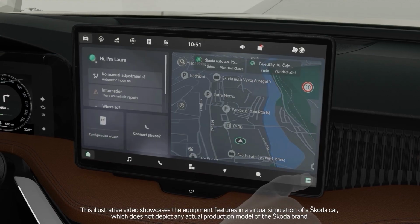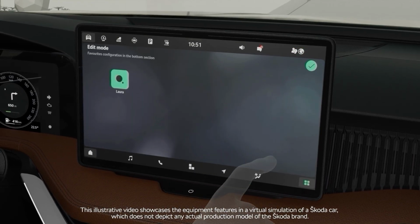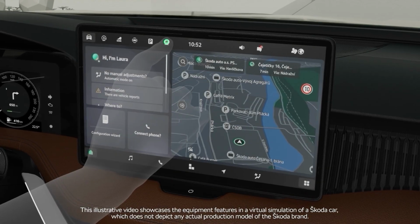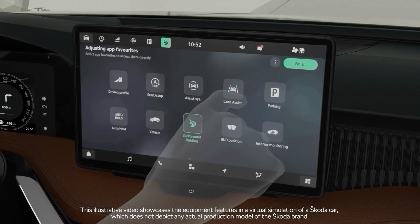Customize the infotainment to suit your needs. Drag up to 6 functions to the bottom bar. You can do the same for the top bar to have everything close at hand.